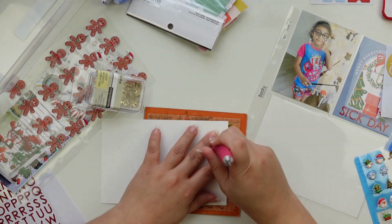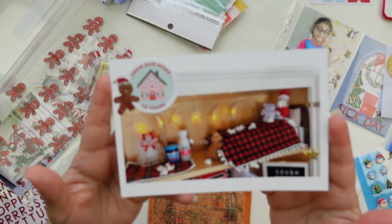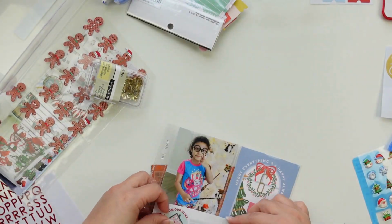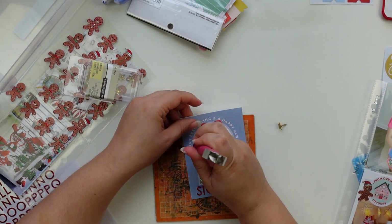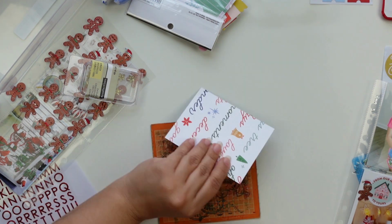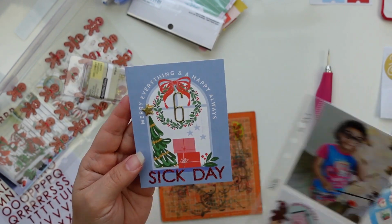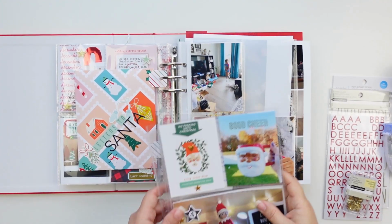And I use this piercer, which is very old. It's from We R Memory Keepers, and it's been through a lot emotionally and physically. But it works out perfectly. I love to use it, especially for brads. And then it has that other side where you can really make the prongs on the back flat, and I added another little star to that tree.